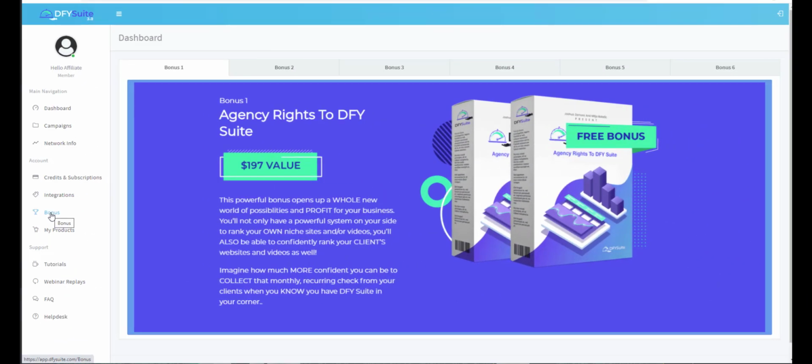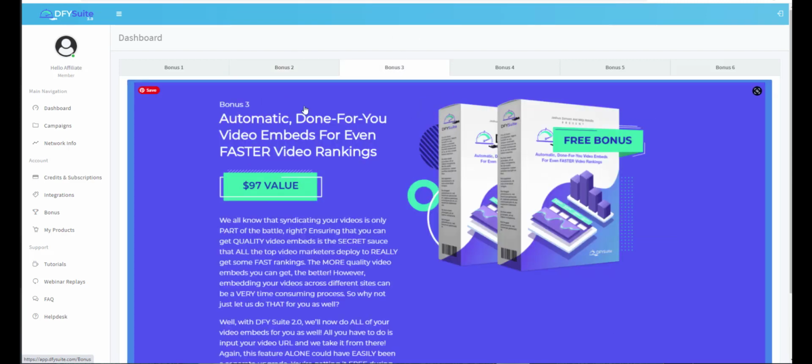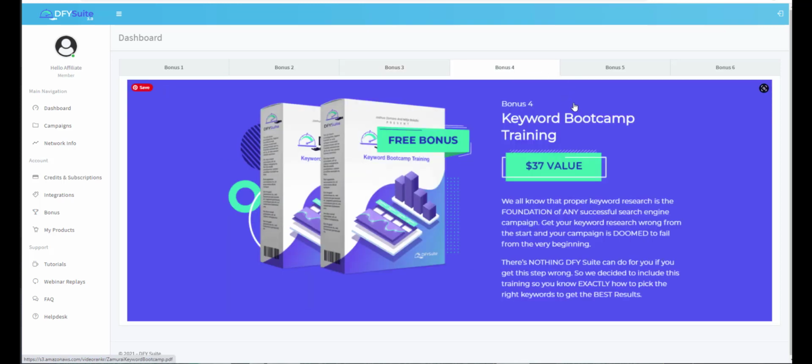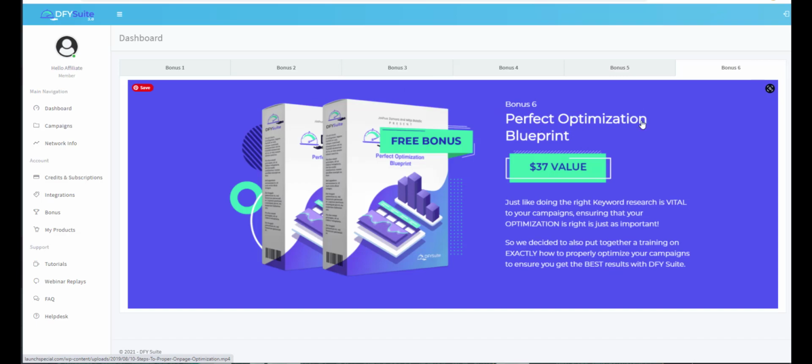Okay, now for the bonuses. Bonus number 1 is the agency rights to this product. Bonus number 2 is a sub syndicator, which allows you to give your VA full access. Bonus 3 is automatic done for you video embeds. 4, keyword bootcamp training. 5, bonus training client attraction. And last but not least, perfect optimization blueprint.